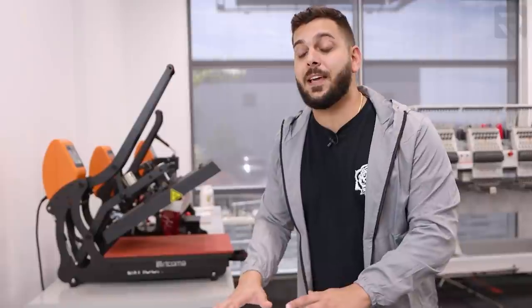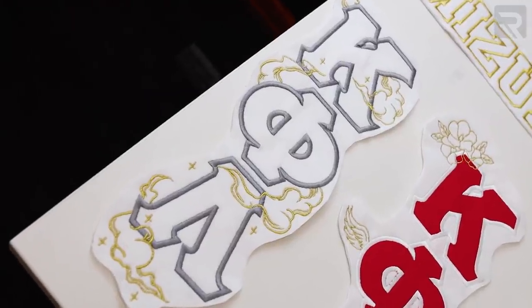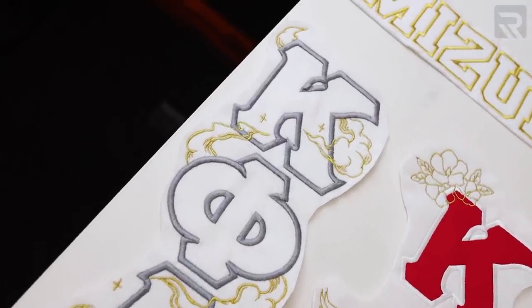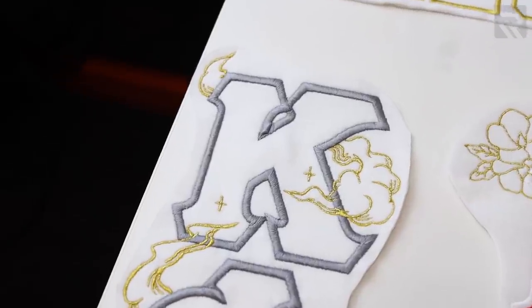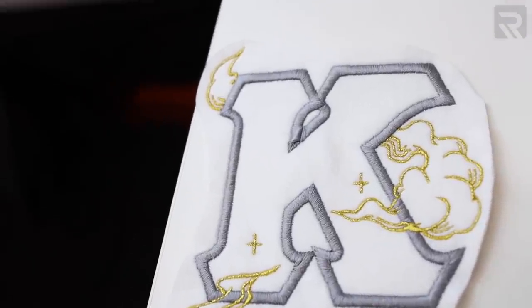So what I decided to do is to first do the applique and then after do the embroidery on top. But the back piece layers that look like they're actually embroidered behind them, I actually put them very close to the edge so that it looks that way, so I don't have to hoop it more than once.